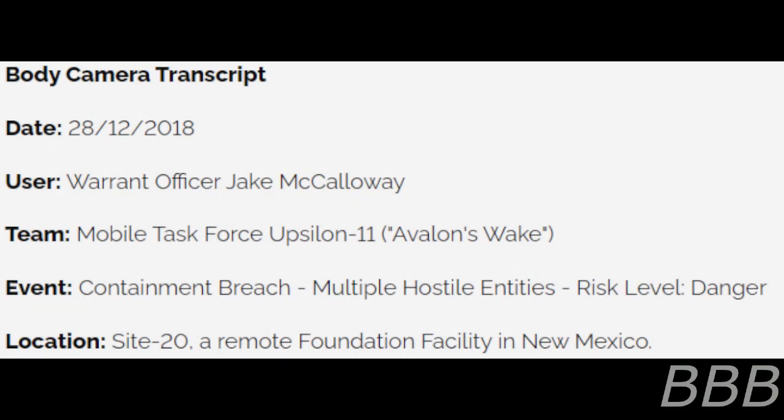Recovered logs. Containment breach. The following transcripts were recorded on the body cameras of MTF Epsilon 11 during the breach. Body camera footage. Warrant Officer McCalloway. Body camera transcript. Date, 28th of December, 2018. User, Warrant Officer Jake McCalloway. Team, Mobile Task Force Epsilon 11, Avalanche Wake. Event, Containment Breach. Multiple hostile entities. Risk level, danger. Location, Site 22, a remote Foundation facility in New Mexico.